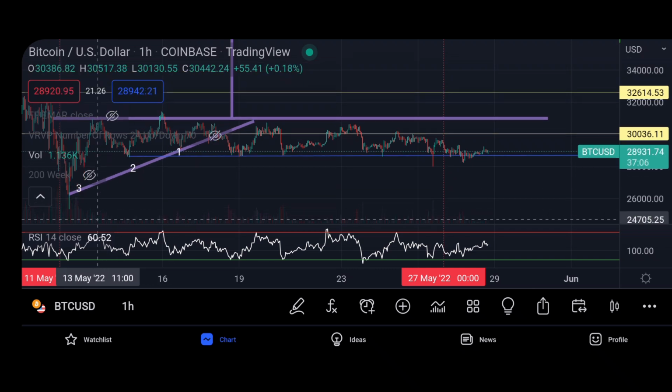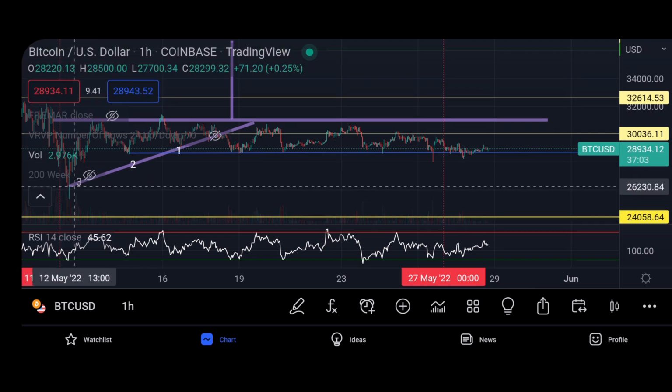The first point of call, because we have to take this step by step, is that if we break to the downside, we could be heading to the bottom of the wedge, which is 26,200. That would be my price target if I was to short. I'm not going to be shorting. You guys know, if you've been watching my videos, I don't like to short.